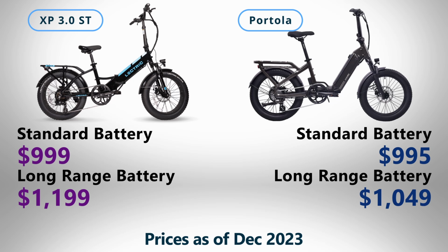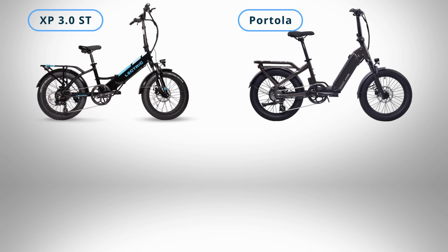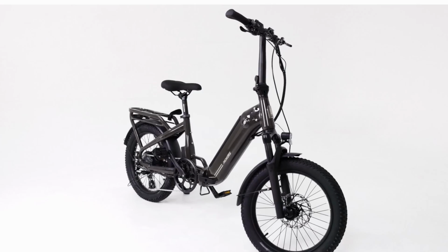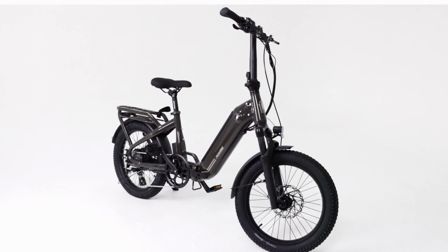And this could only be the introductory price for the Ride1Up. Since it was just released, its price may go up in the future. As with any time I talk about price, I try to factor in any hidden costs that may bring up this price tag when you make your purchase. Both bikes come pretty well equipped, so you wouldn't need to purchase any basic features such as fenders or lighting on either bike to get you started.